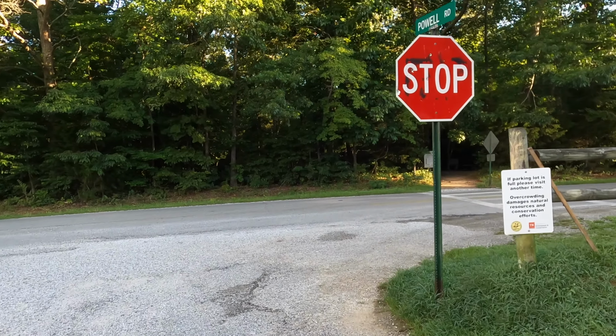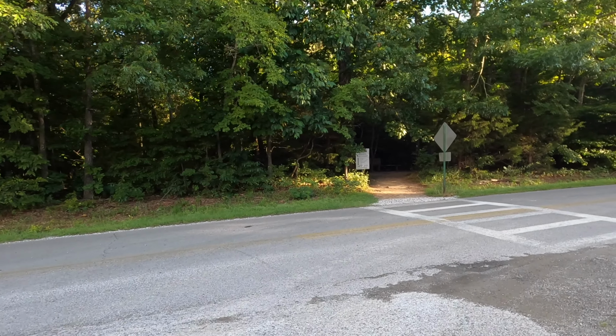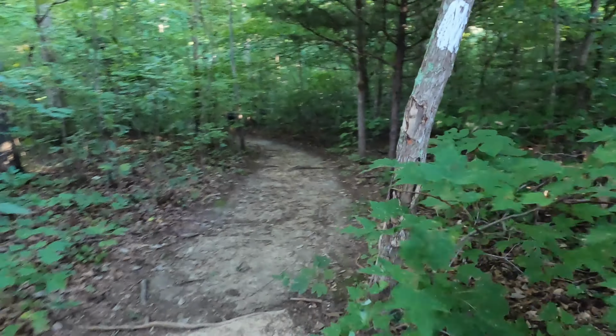All right, we are at the parking area for the trailhead. We're gonna cross the highway here. The trail is right on the other side. All right, we are taking the Machine Falls Loop. Headed off this way.